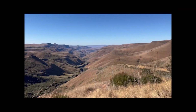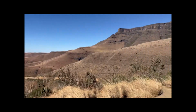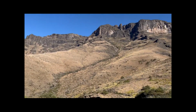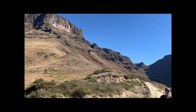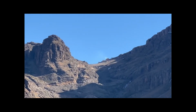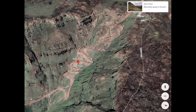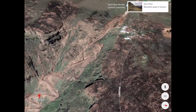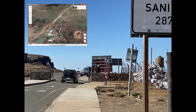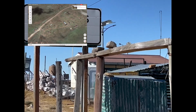We took many stops along the way to admire the view. These photos and videos don't do it justice. It was so much more majestic in real life. That little puff of smoke is where we're headed, the Sani Pass Mountain Lodge. But before we arrived, we had quite a few switchbacks. Here is the border into Lesotho. Sani Pass is 2,873 meters, which is approximately 9,500 feet high.